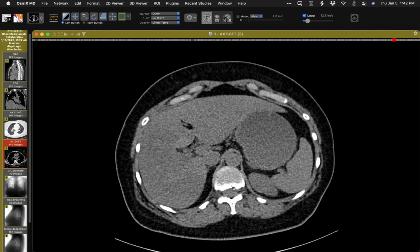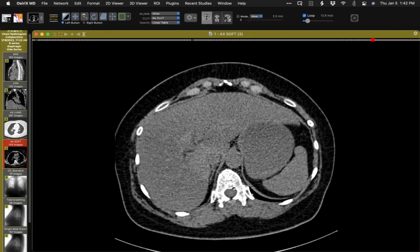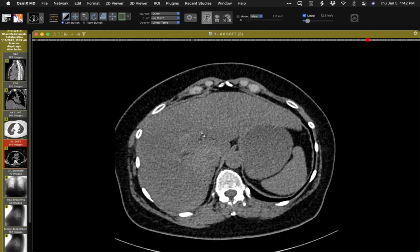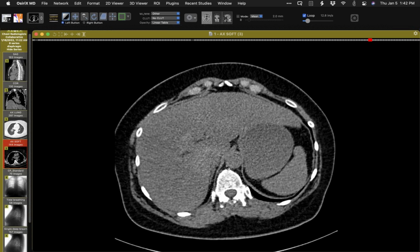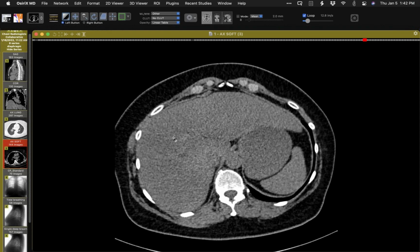So typically, whenever I have these studies to do fluoro, before I go back to do the fluoro, I review the imaging study so I can kind of anticipate what I might see. So I could tell that there's no atrophy of the right hemidiaphragm crus and no atrophy of the anterior muscle either.